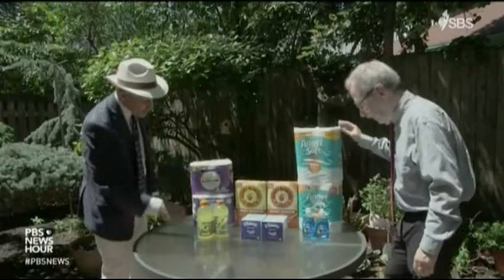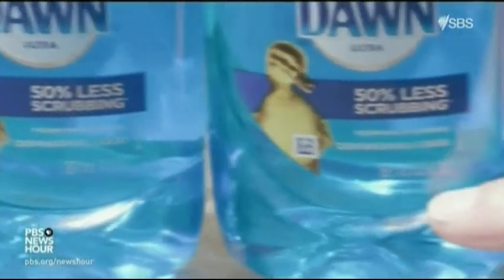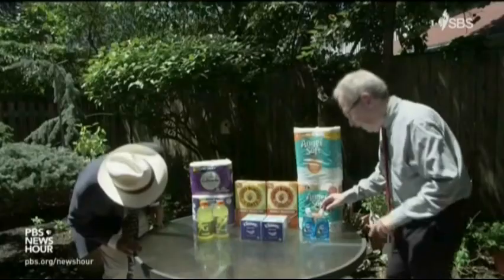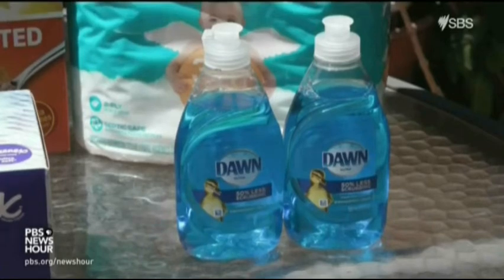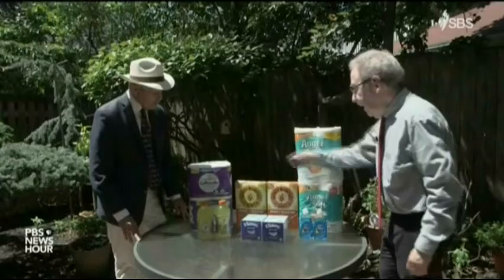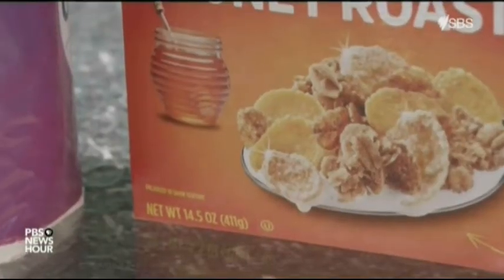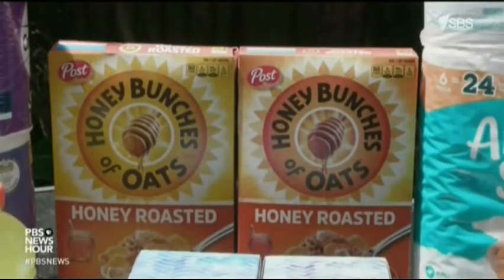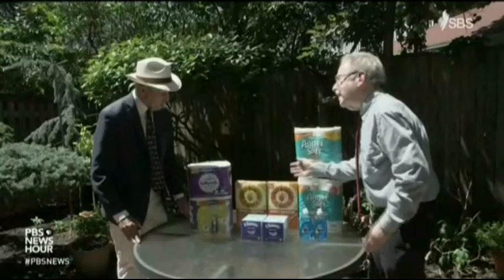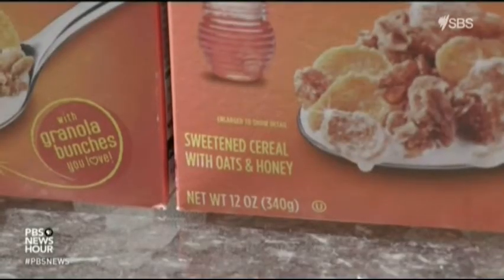What is that, dishwashing detergent? Well, this is Dawn. The current 7-ounce little bottle is now 6.5 ounces. So you lost half an ounce. Honest to goodness, I don't know how they did it, but the bottom line is you're getting half an ounce less. Here's Post Honey Bunches of Oats. The old one was 14.5 ounces. The new one is 12 ounces. To look at the boxes, they look identical straight on. But you got 17% less. That translates into 2 fewer bowls in the new box. And the price was the same.